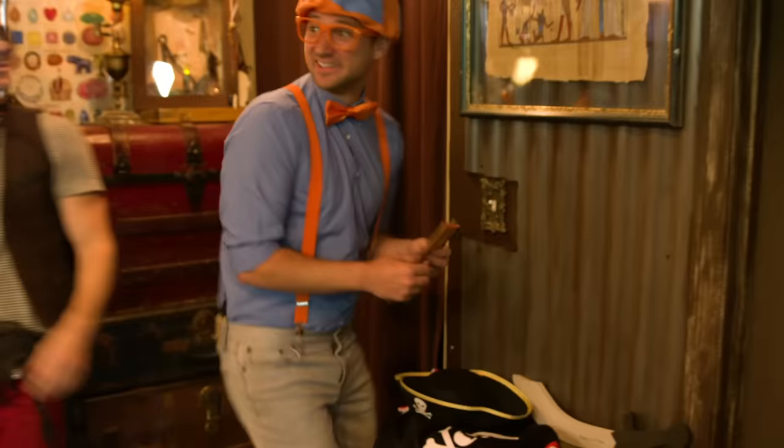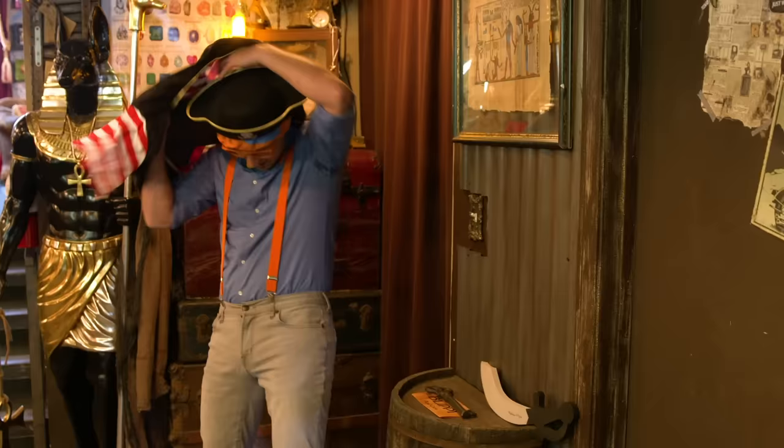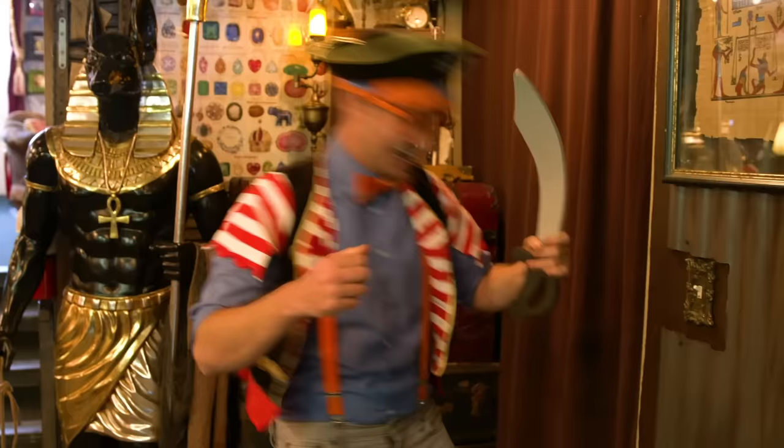This is gonna be so much fun. First, we need to look the part. Yep, gotta wear our pirate hat, because pirates love their treasure. And then, we have to wear this pirate coat. How do I look? Not complete without a pirate sword. All right, here we go. Now we get to go explore.